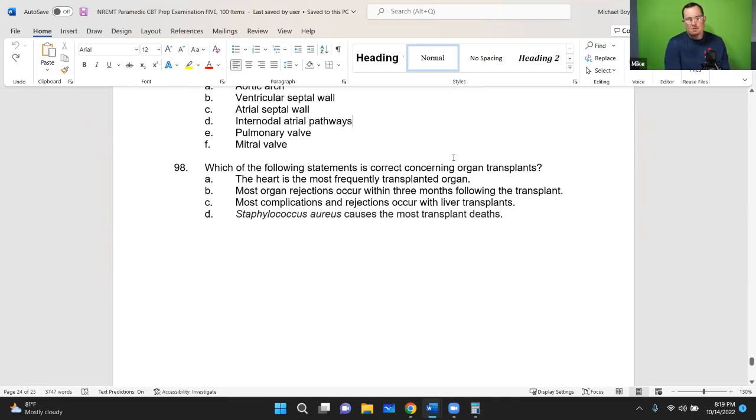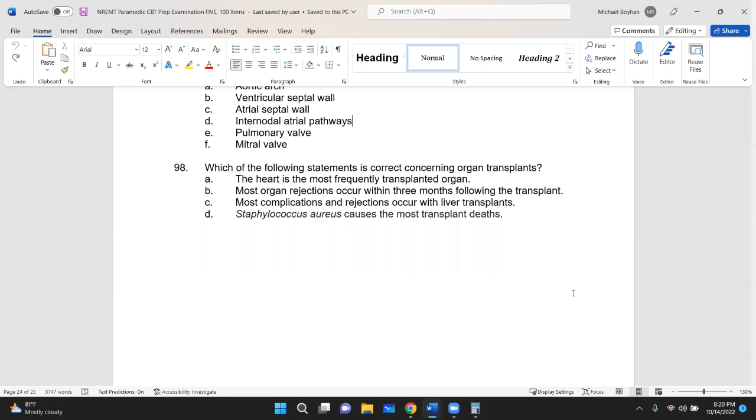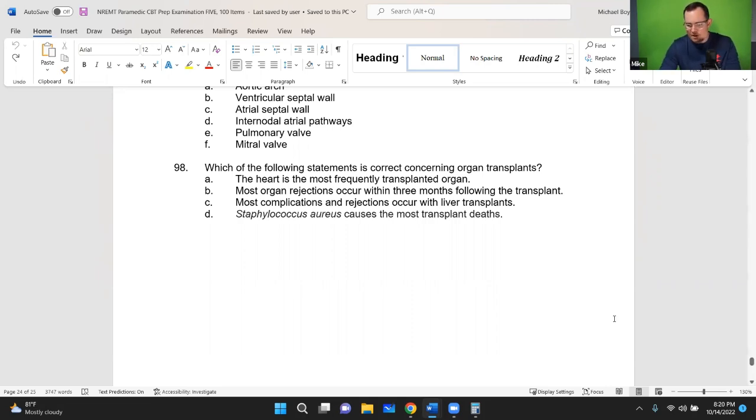98. Which of the following statements is correct concerning organ transplants? Is that B? It is B, rejection within 3 months. I remember reading it. The type of organ rejection you experience depends on the timing after the transplant. There's acute rejection and chronic rejection. Acute rejection occurs in the first few months, and is most likely. Chronic rejection can happen years after the transplant, which is pretty wild to think about. But yes, most organ rejections occur within 3 months.